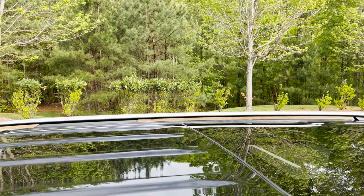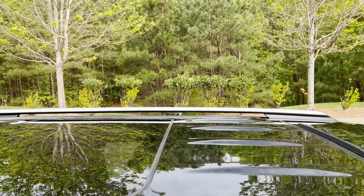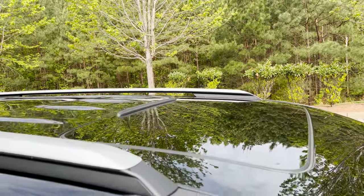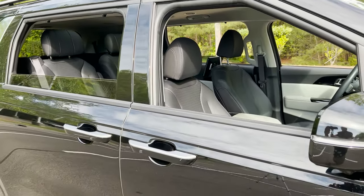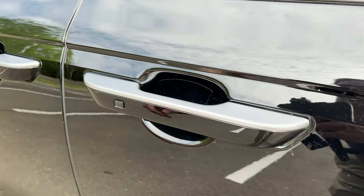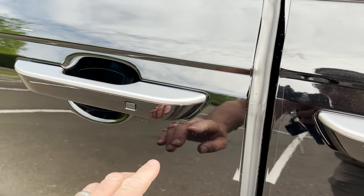And we've got two different power sunroofs. How is that possible? They each open. Are you kidding me? So look here, we've got kind of a combination of color keyed with metallic accents here. Ooh.